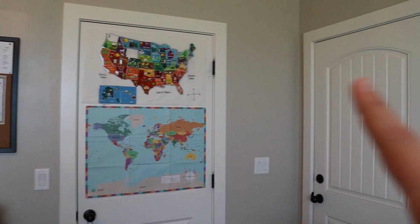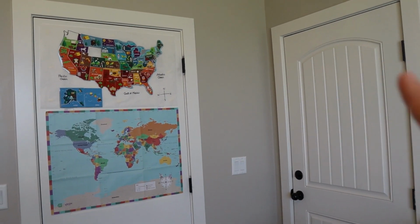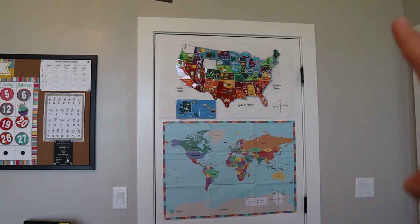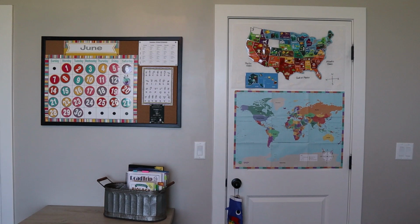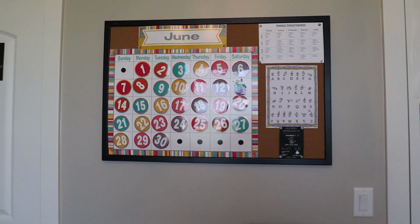So I also took down the God's Animals thing over here and touched up that wall as well. And there was this map over on this wall, so I moved it over here. And then we're almost done with the United States. As you can tell, we only have 2 states left. We can do it. And so this is what the wall looks like. I'm happy with it. The calendar, I think, turned out really nicely.